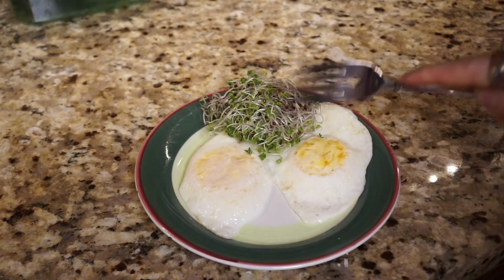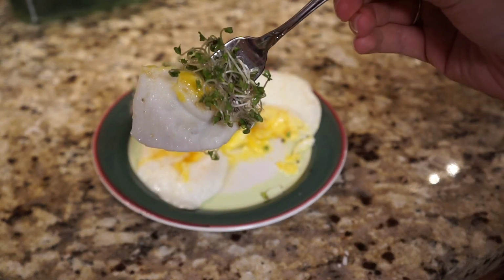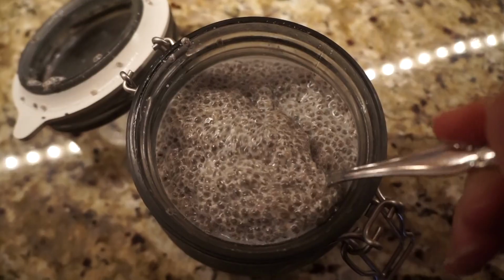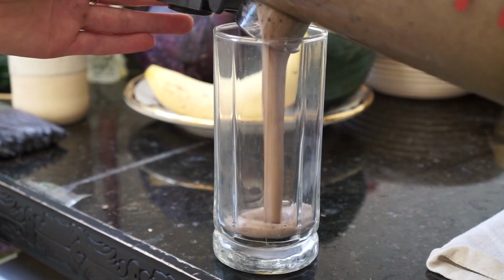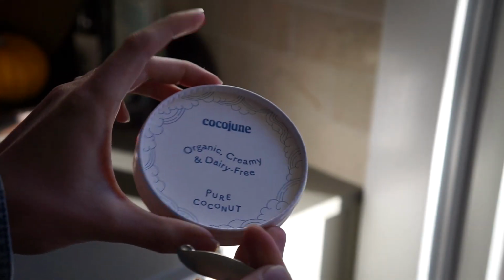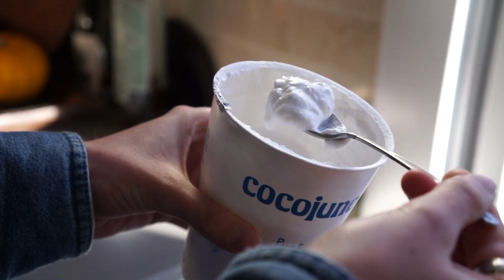So as you can see, usually a typical breakfast would be eggs and some greens, but I also wanted to diversify what I was eating this week for breakfast, so I made some chia seed pudding with that hemp seed milk, and I also had either a smoothie for breakfast or some coconut yogurt, and I used the brand Coco June, and this is my favorite brand for coconut yogurt.